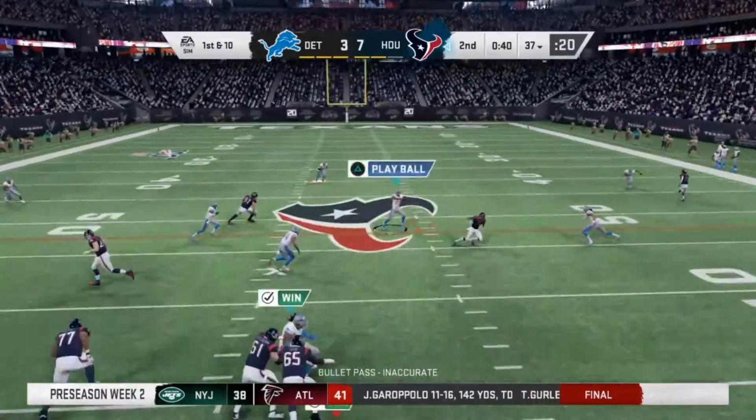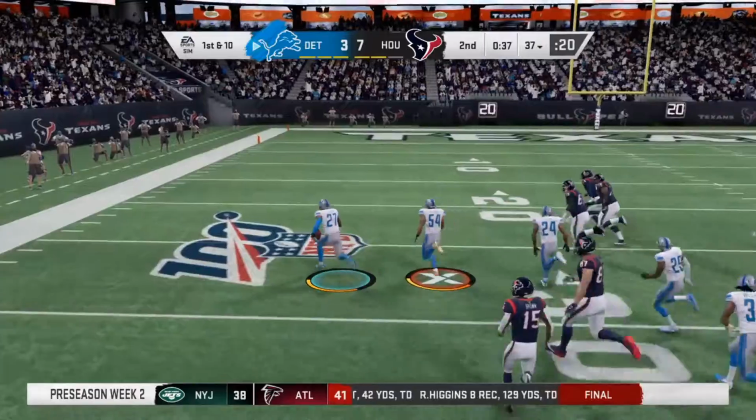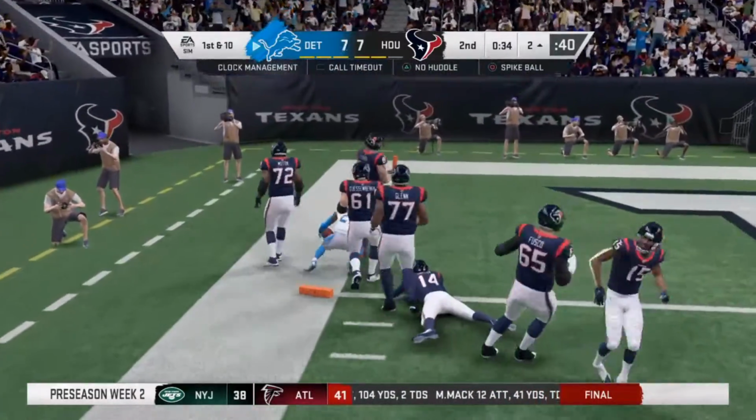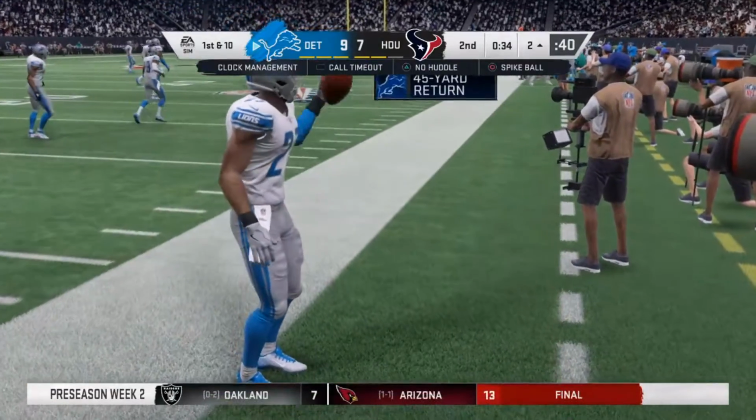Now Dalton with a 1st and 10. He rifles one that's intercepted. Picked off by Mike Adams. And he will bring it back. An interception return for a Lions touchdown.